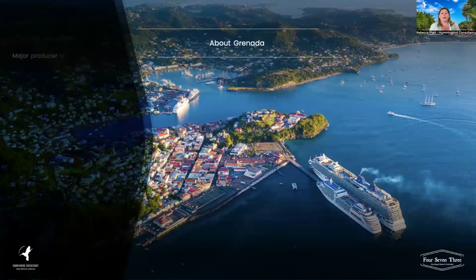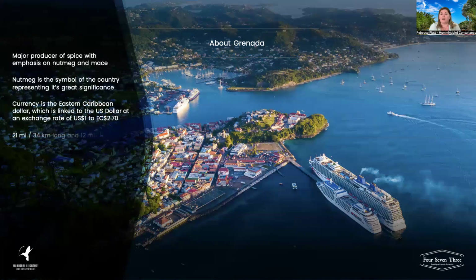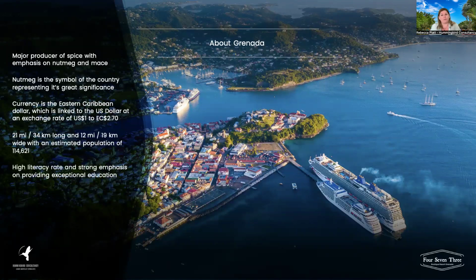So as you can see, for an island that is so small, there is so much to do. So let me give you some fun facts about the destination. Grenada is a major producer of spice, with a particular emphasis on nutmeg and mace. It's also responsible for producing about 1/3 of the world's supply of nutmegs, second only to Indonesia.